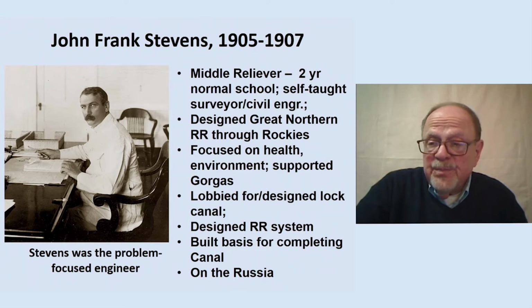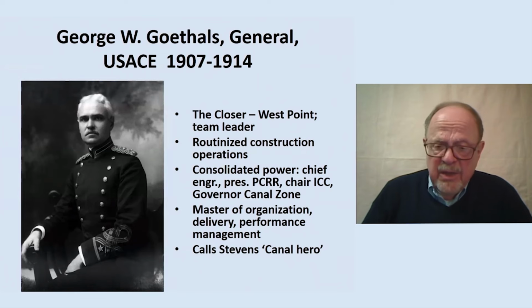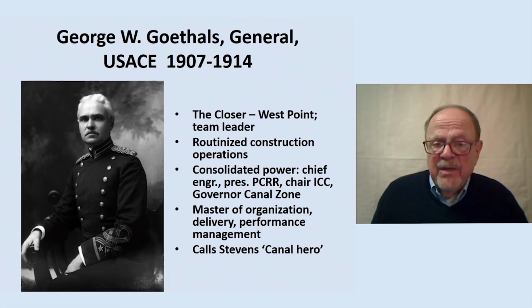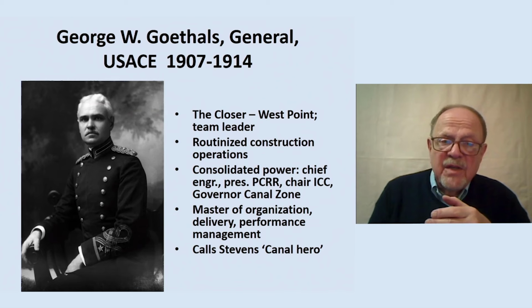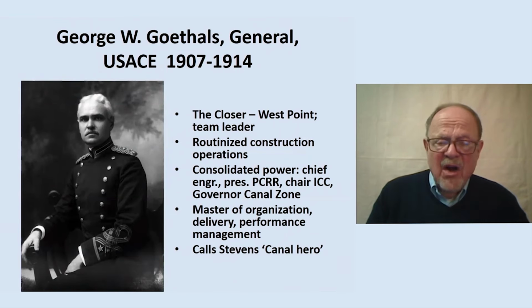And the project was left to the closer, to George Goethals, who was a general in the Army Corps of Engineers. Teddy Roosevelt got frustrated that his chief engineers kept quitting on him, and he wanted somebody that couldn't quit. And so he got a military man. And Goethals, while he credited Stevens with being the canal hero, finished the job because he focused on routinization of construction operations. He consolidated power in Panama so that he had all the jobs and wasn't in conflict with other decision makers, so he could focus on getting the job done.